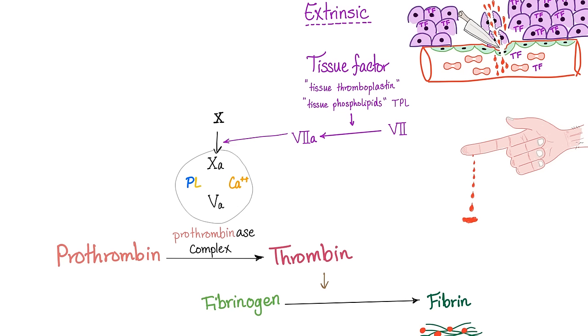Brilliant. So what factor are you looking for? It's called the tissue factor, the factor from the tissue. It can't be easier. It's very easy. Tissue factor. We call it tissue thromboplastin. I mean, look at the name. IN means protein. Plast means creation. Thrombo means thrombosis. It's the protein that creates the thrombus. Wonderful. Or tissue phospholipid. It comes from the tissue phospholipid. So we call it TPL.